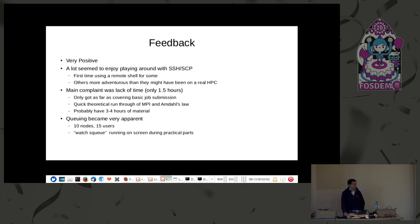Unfortunately, the main complaint was just lack of time, so we ran through the whole thing in 1.5 hours, and we got as far as basic job submission. But one thing that was really obvious, with 15 people and a 10-node cluster, is that queuing became apparent really easily, because one person would submit a 5 or 10-node job, and instantly the queue was full. I left the output of the watch squeue command up on the projector, so you saw an update of the queue every second, could see who was in the queue, and they could blame each other and see how long jobs were taking.